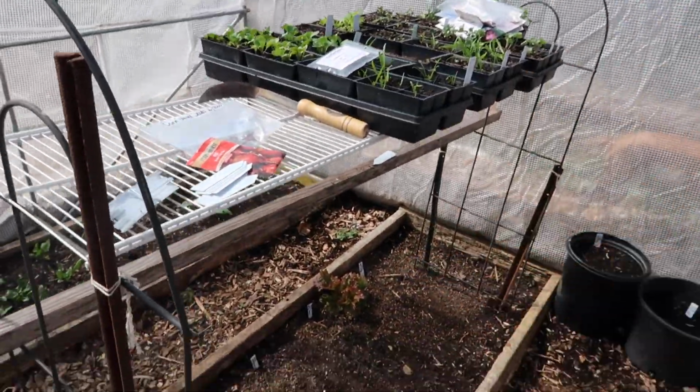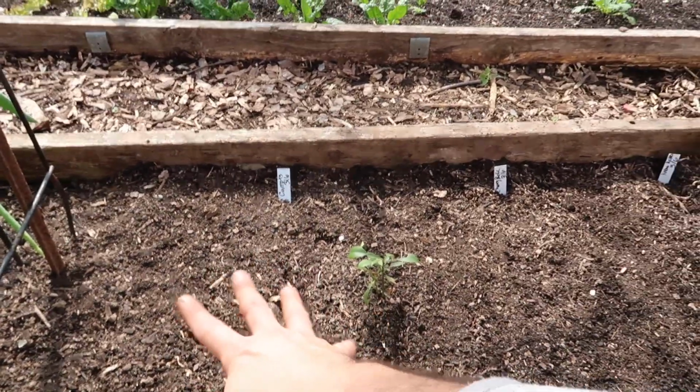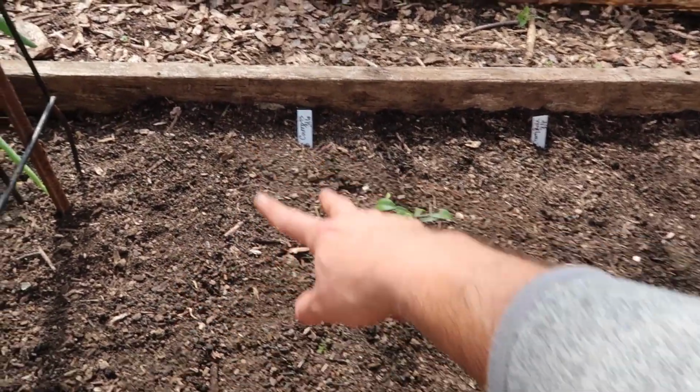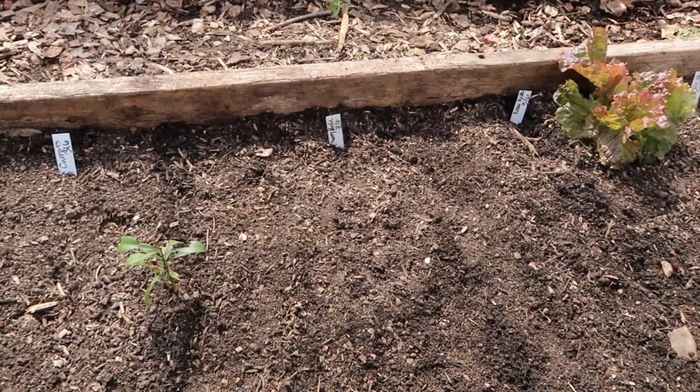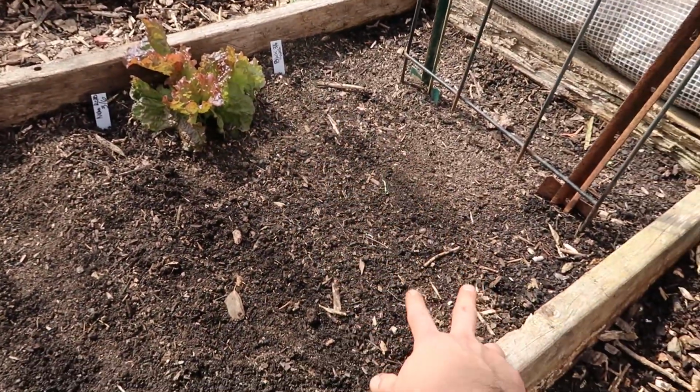Underneath my little station here, I also planted more carrots right in here. I did about 3 rows per plant. These are carrots, these are cherry belle radishes. Then I have the watermelon radishes and then the black radishes right here.